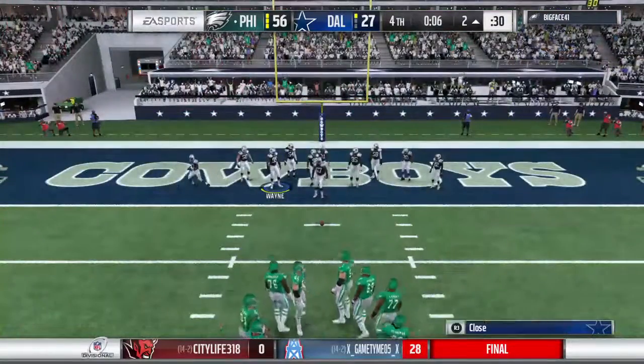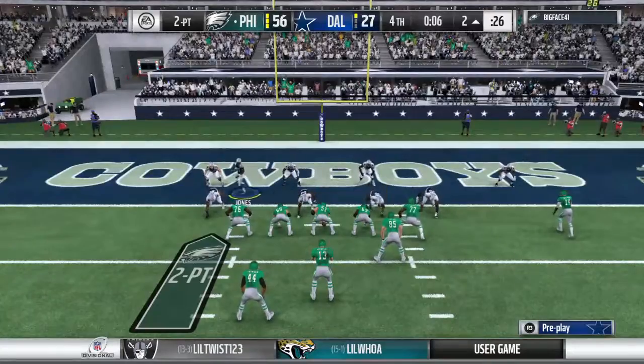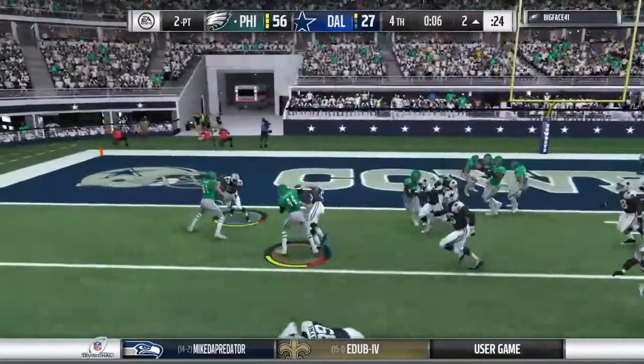And they will line up now for the two-point try. They'll run it now out of the gun.